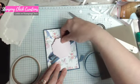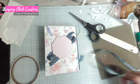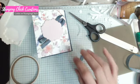So now I'm going to put this, so my ribbon is kind of going on a diagonal like such. Oh, I thought my birds were upside down for a second. That would not have been cool.